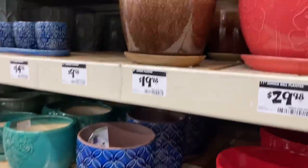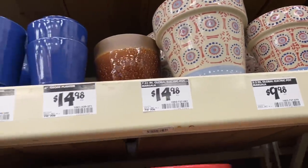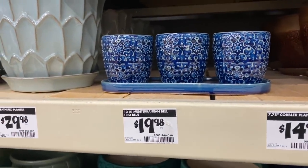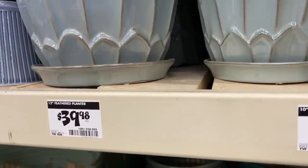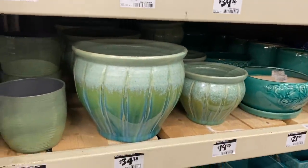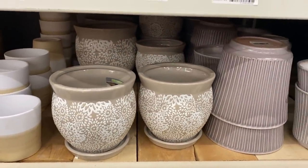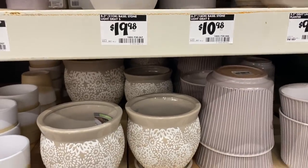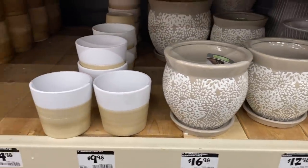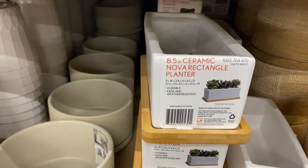And this makes me so happy. These look like Polish pottery. Pretty, pretty. I never buy pots at stores unless they're on a really good sale, because they're just so expensive. These are really pretty. They remind me of things I saw in Pottery Barn's catalog. Much cheaper than Pottery Barn, but not cheap enough for me. This is kind of cool. Nova Rectangle.